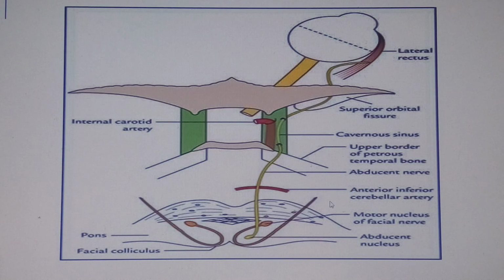One relation that you have to know is that as this nerve ascends upwards, before it gets to what we call the petrous temporal bone, before going into a canal we call Dorello's canal, I'll show you that one, it has to meet this artery and it runs superficial to it, on top of it, and that artery is the anterior inferior cerebellar artery. That's one thing you have to know.